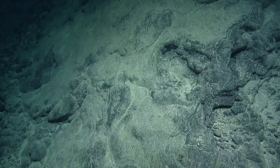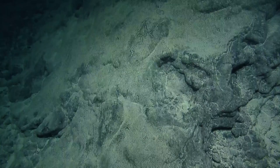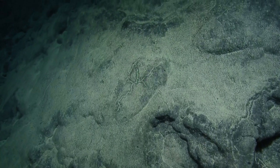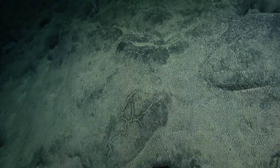It's interesting. We don't see any life on these. Usually we see something jetting out, but not here. Looks like some trails there. Maybe some sea cucumber trails.